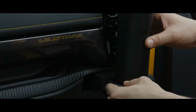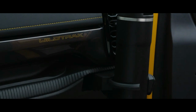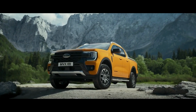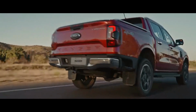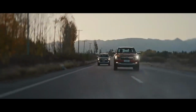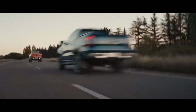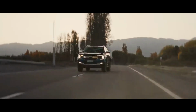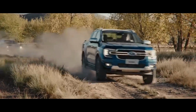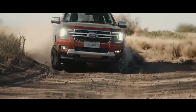Rangers are powered by a turbocharged 2.3-liter four-cylinder engine that generates 270 horsepower and 310 lb-ft of torque. With all Ranger trucks, a 10-speed automatic rules the roost, and it provides shifts that are smooth and quick. Rear drive models offer 8.4 inches of ground clearance, while four-wheel drive versions offer 8.9 inches.